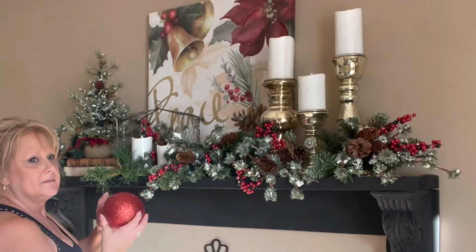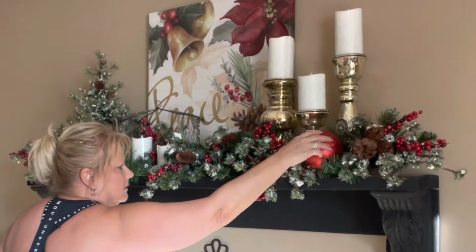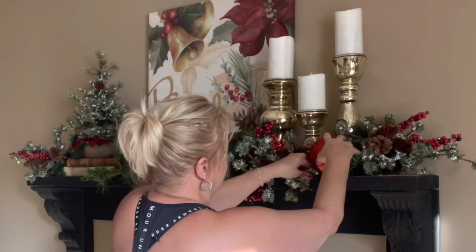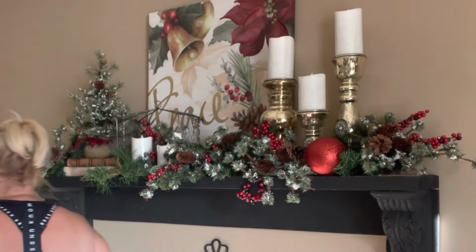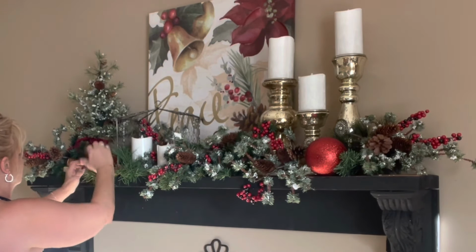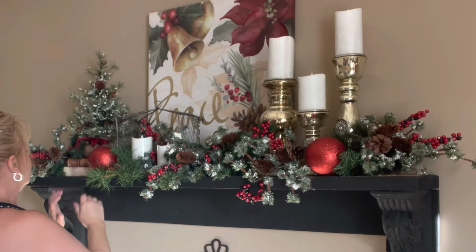I've got some Dollar Tree red Christmas ornaments that I may get poked in here. What I like to do is gather some of the branch pieces and kind of lock them in there with it. So that they don't go anywhere. Like that.